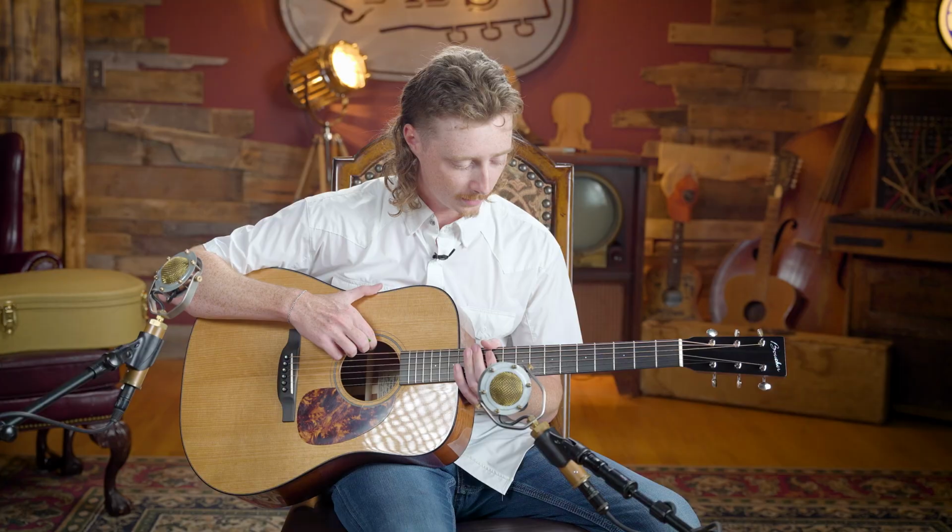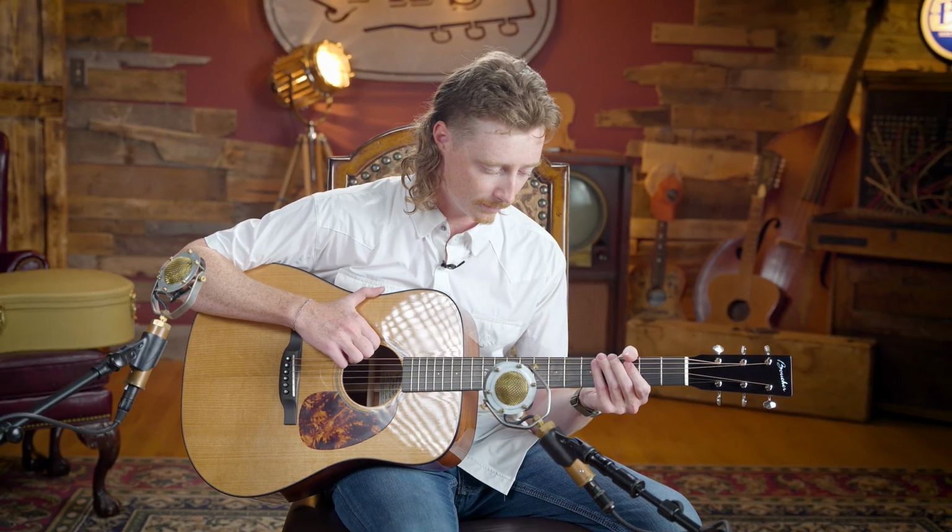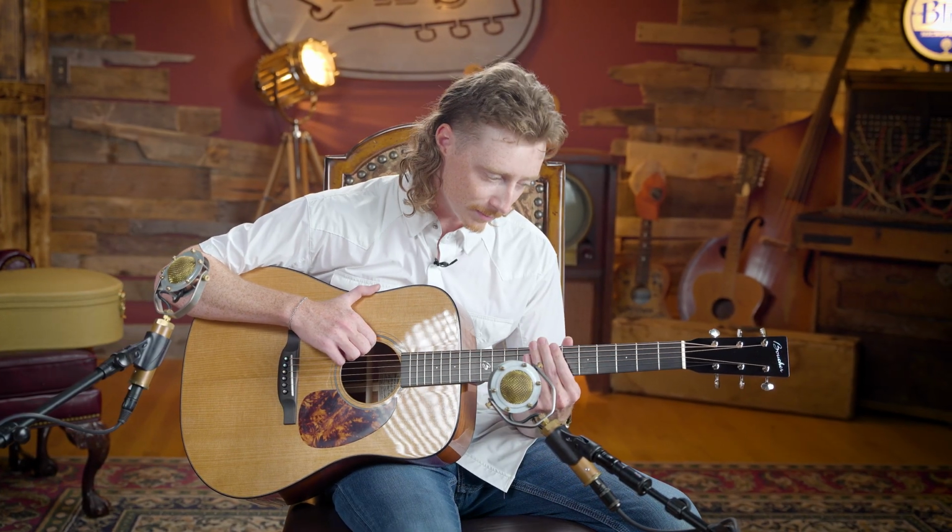The reason I love these necks so much is they're versatile. I just played fingerstyle, just Chet Atkins, but if I wanted to play bluegrass or Celtic or anything, this neck is fast and suitable for anything you're going to do on it. Very, very fast necks. This guitar feels very solid. Like I said, the action's pretty much just right.